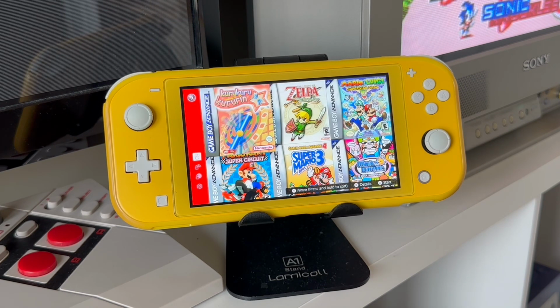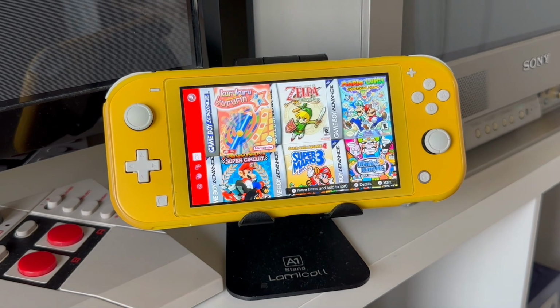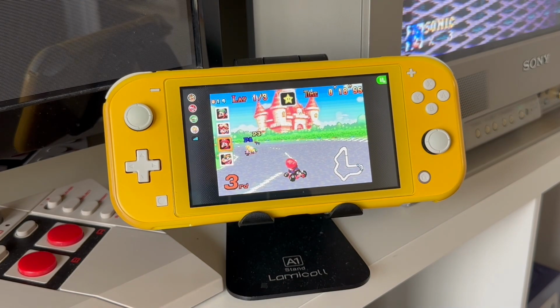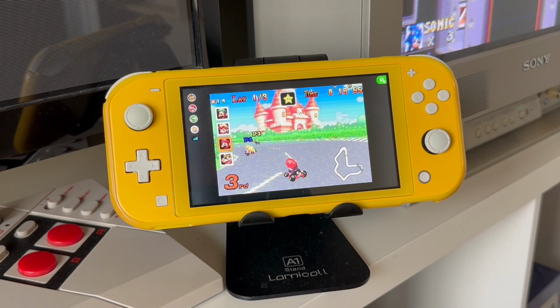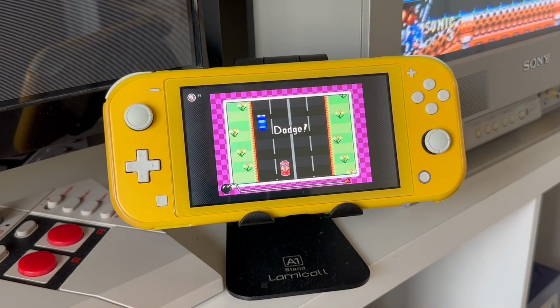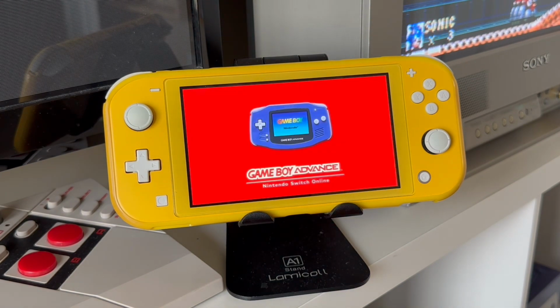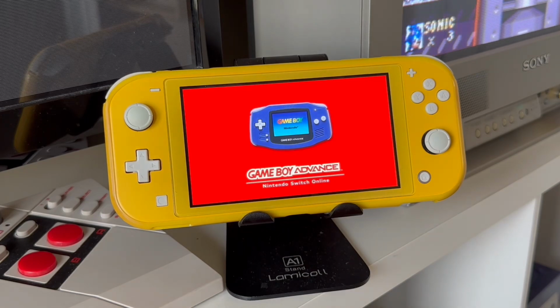There's also games like Fire Emblem. There's the Super Mario Advance series, which are remakes of the original. So we got Super Mario Advance, which I believe is Super Mario Bros. 2. There's Super Mario World, Yoshi's Island, games like The Legend of Zelda Minish Cap, which is awesome. Mario Kart Super Circuit, which I love. Super Mario Bros. 3, which has the updated colors from the All-Stars series. And there's even Mario and Luigi Superstar Saga, which is an amazing RPG, guys. Amazing RPG. Great game to play on here.